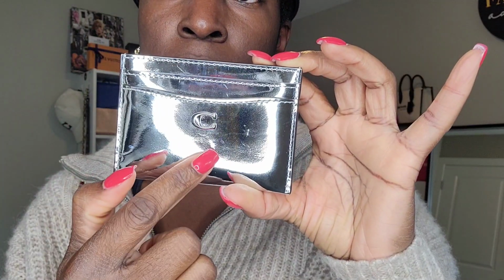I'll clean it now that it's taking a break. There's one dent here, just so you guys can see what the metallic patent leather from the Shine collection will look like, so you can have an idea. And I use this as a card holder, so it gets a lot of use, touching in and out and all of that. So this is what it looks like after 3 to 4 weeks of use.